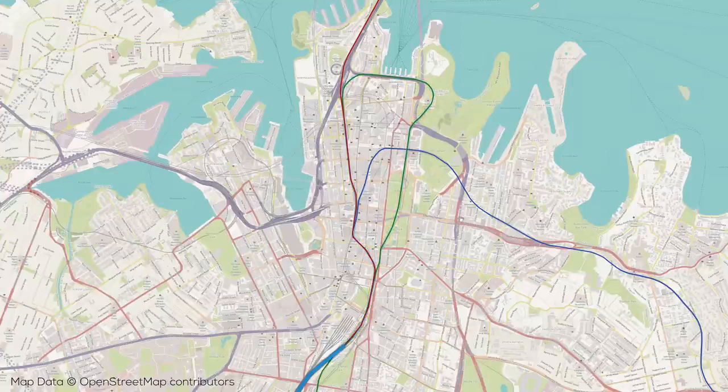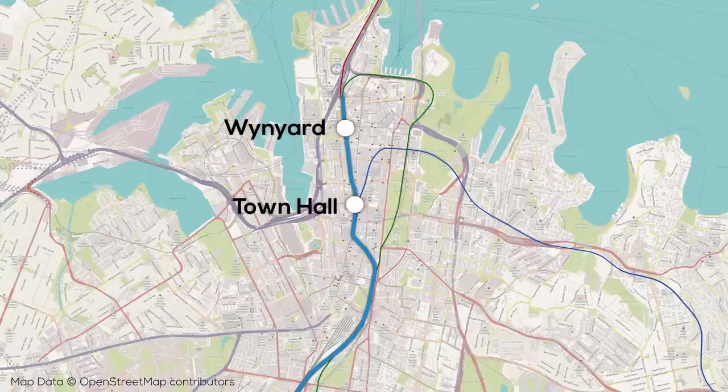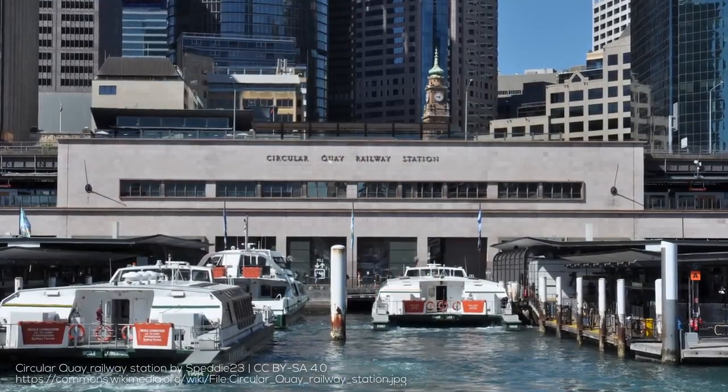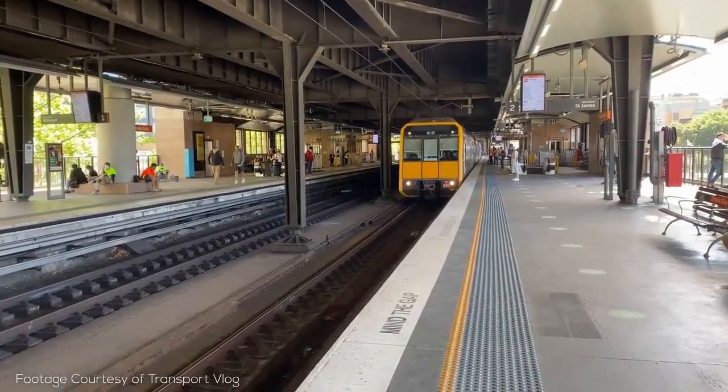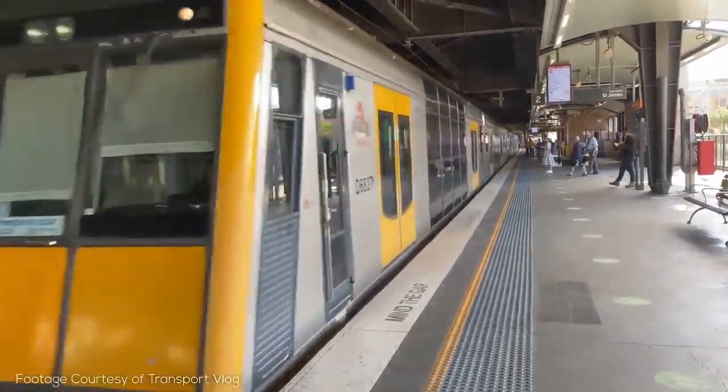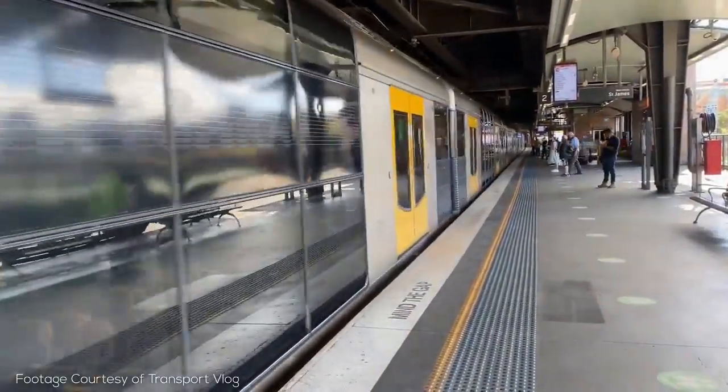The City Circle is a 2-track line which forms a loop from Central north through Town Hall and Wynyard, and then east to the ferry hub and light rail connection at Circular Quay, which is actually above grade with boarding from the streets below, which goes to show the quite crazy topography of central Sydney. That said, the vibe is hurt by the fact that on top of the rail station is an elevated expressway.